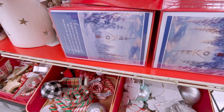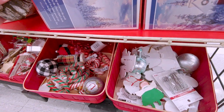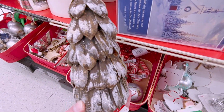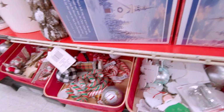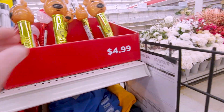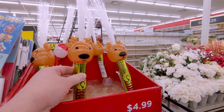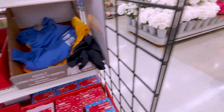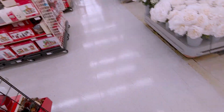Yeah, and these trees are really pretty too. They're made of pine cones. Don't know how much this one is. Here we go. $9.99. This was $9.99 to begin with. Isn't that pretty? Yeah, that's really cute. Oh, they have the little reindeer flasher things. Fun little flashlight things. And I think that's about it. Oh, did I show you this aisle?